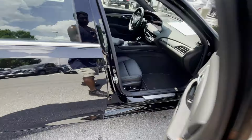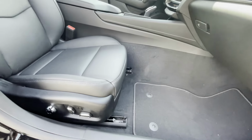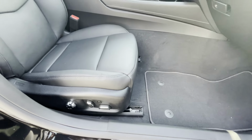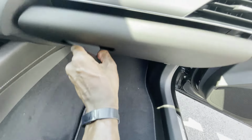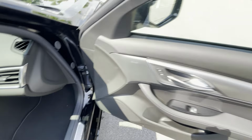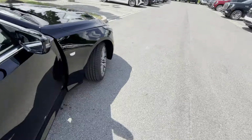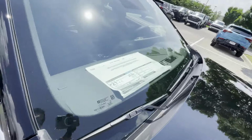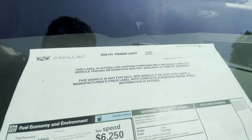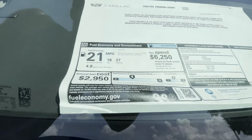And then front passenger seat, same adjustability for the most part as the driver's side with that 4-way power lumbar and your massage function. You get a lockable glove compartment here. And then this is rather new, so we don't have the full window sticker on this yet. We just have fuel economy numbers.